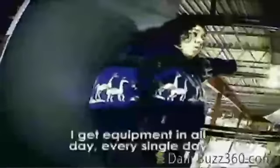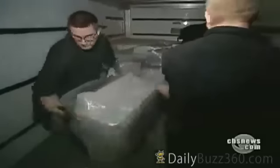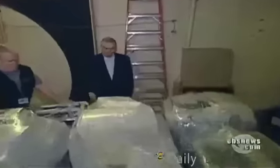I get equipment in all day, every single day. Junton picked 4 machines based on price and the number of pages printed. In less than 2 hours, his selections were packed and loaded onto a truck. The cost? About $300 each. Come on back. Until we unpacked and plugged them in, we had no idea where the copiers came from or what we'd find. We didn't even have to wait for the first one to warm up.